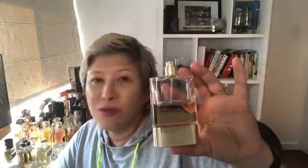I am a collector, so I think this is a must-have in the collection, because it's such a unique perfume, which is very, very different. It's very hard to find something similar to it, so I think a person like me must have it in the collection. But if you are not a collector, you must love it. So don't buy it before you ensure you love it.